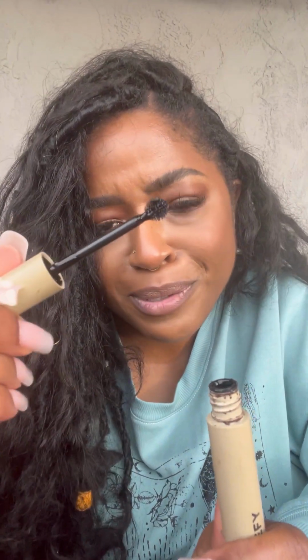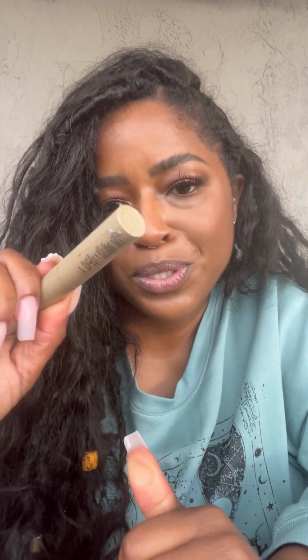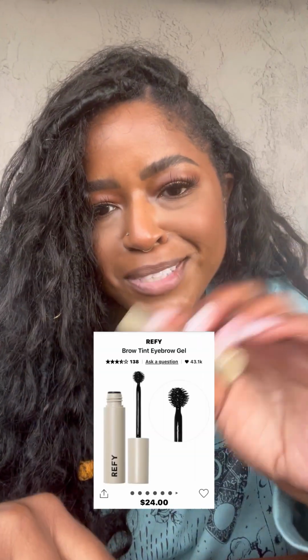And then this product, I don't know how it got in my lipsticks, but this should have been in our brow collection. But this is Refi's, this is the color black, and this is the brow tint. I never knew how much I wanted a brow tint until I started using this product. This is absolutely gorgeous. It colors the hairs a little bit darker. And so sometimes I will use this in the middle, but this is part of the brows, but had to let you know about the product anyway.